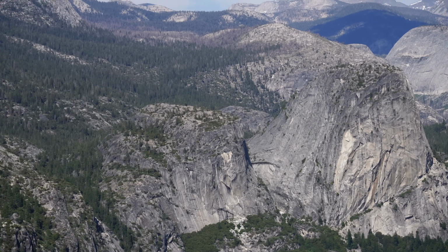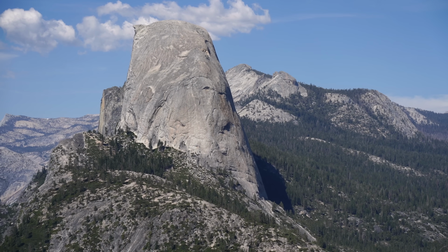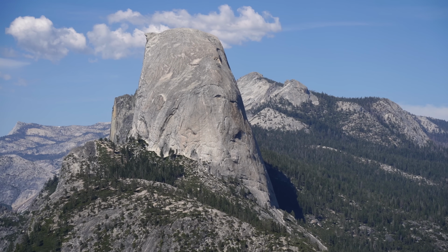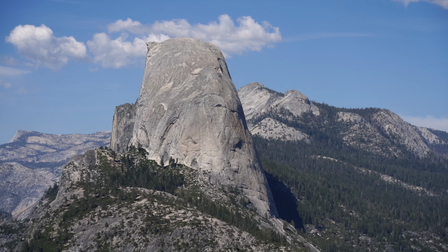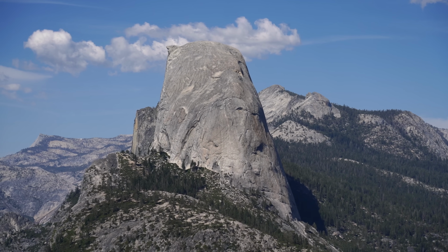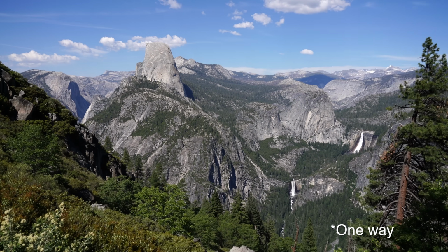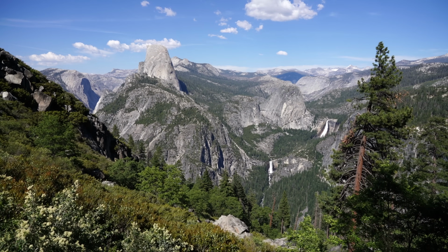Then you take the forest all the way across to the saddle that's behind Half Dome. Then you have to climb to the subdome, which is kind of like where this thing is right here. And then you have to climb the cables to the top. It's about 8 miles and 5,000 to 6,000 feet of elevation.